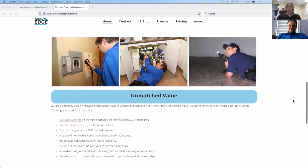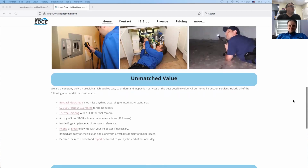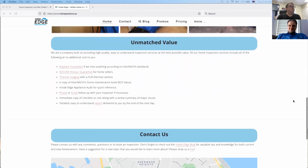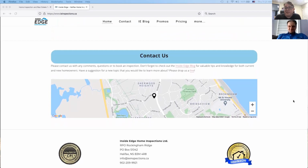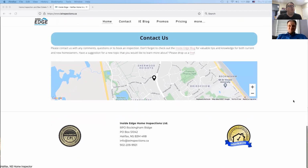Okay. All right. Because we in Nova Scotia are completely unregulated. There's absolutely no requirements to become a home inspector. I actually like the lack of regulation, by the way. Double-edged sword, but yeah, I agree overall. I mean, certainly a lot of the more regulated fields, like for example, electrical around here, is very difficult to get into because it's dominated by a few families. Right, right.